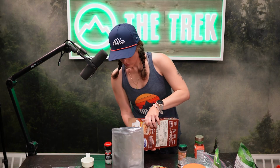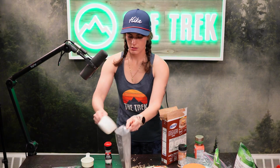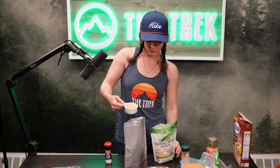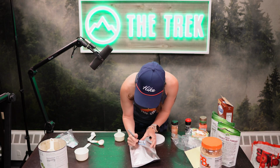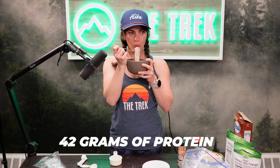And I'm just gonna go ahead and save you the time. Literally, this is the exact same recipe as the Thai peanut noodles, but we're subbing the noodles for 1 cup of instant brown rice. Seriously, literally everything else is exactly the same. Now this recipe comes out to $3.23 when it's all said and done, and this one has quite a bit more calories than the vermicelli noodle recipes at 810 calories and a whopping 42 grams of protein.